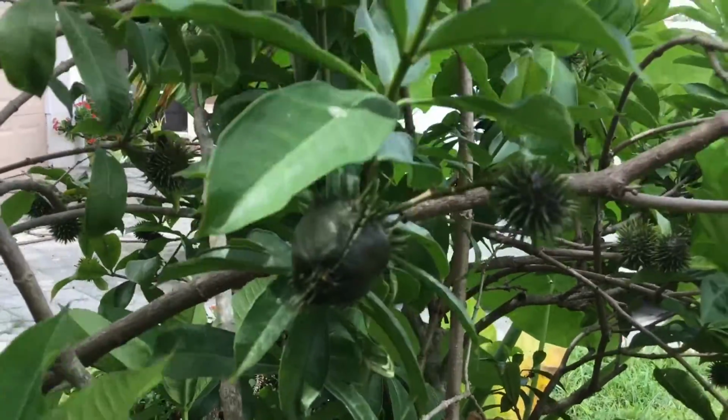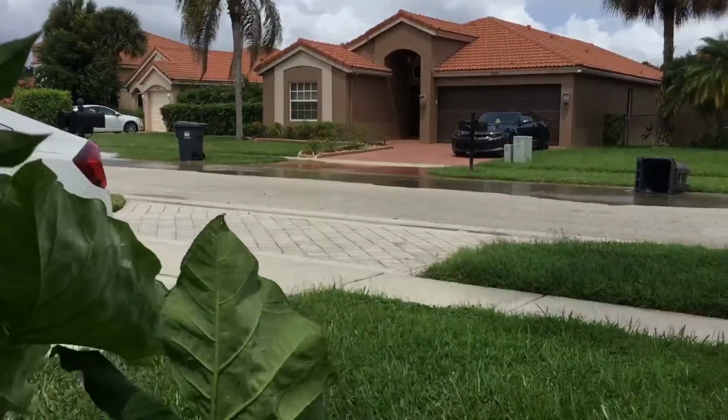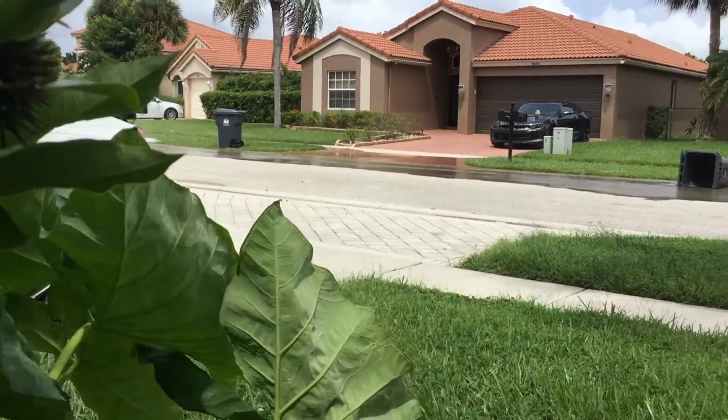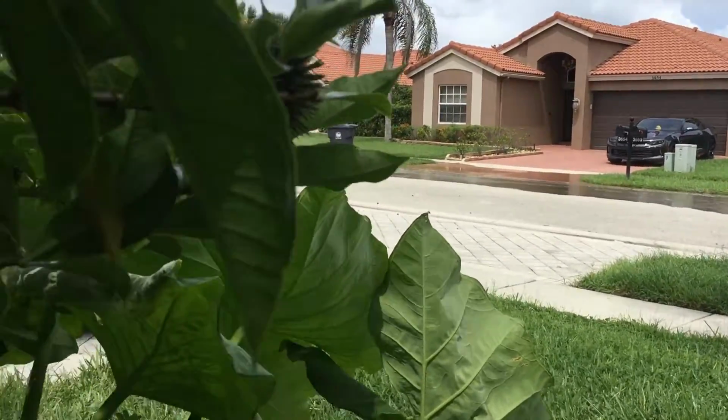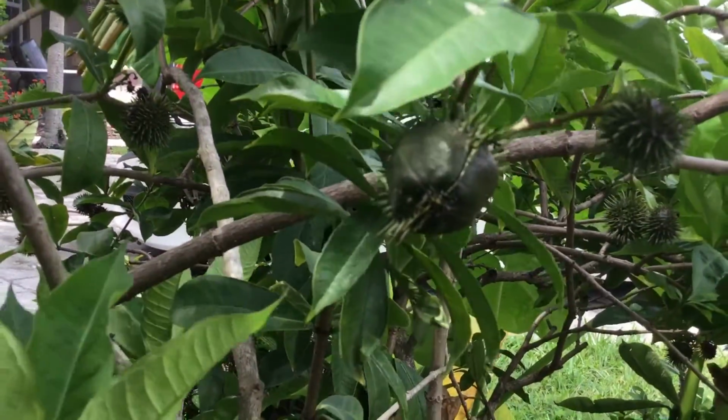And we're just looking at... I was just waiting for the water to come out. The guy was doing a thing on the hydrants. They flush the hydrants every once in a while. I thought it was going to be on this side of the street, but it's on the other side of the street. So there's the hydrants.